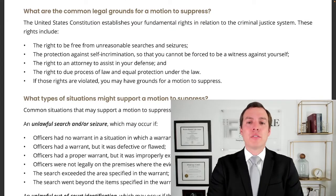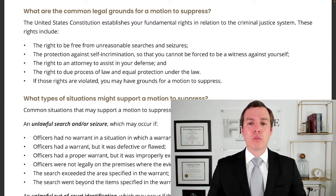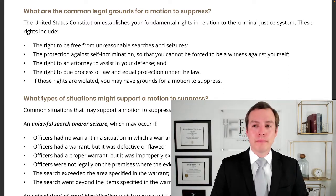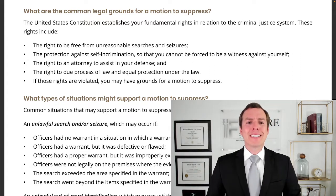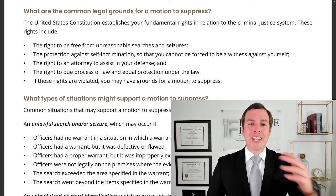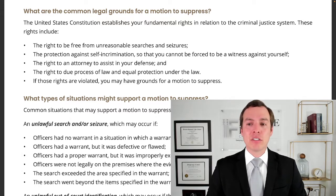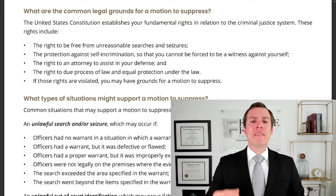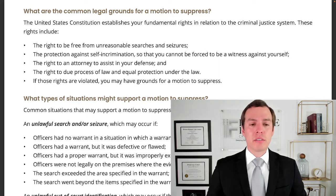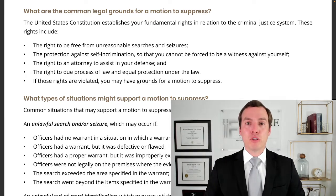Commonly, these are the legal grounds for a motion to suppress. The United States Constitution establishes your fundamental rights in relation to the criminal justice system here in Arizona. These rights include the right to be free from unreasonable search and seizures, the protection against self-incrimination so that you cannot be forced to be a witness against yourself, the right to have an attorney assist in your defense, and the right of due process of law and equal protection under the law. If these rights are violated, you have the grounds for a motion to suppress.